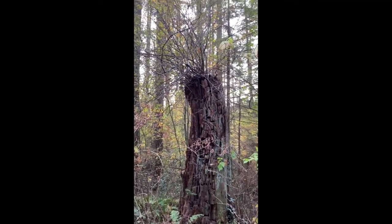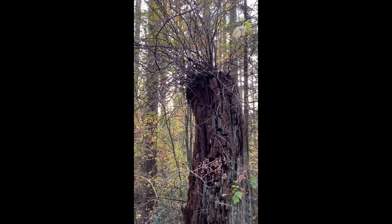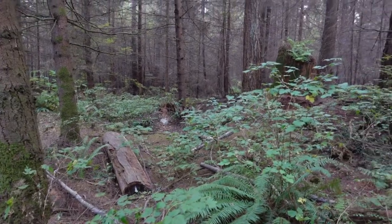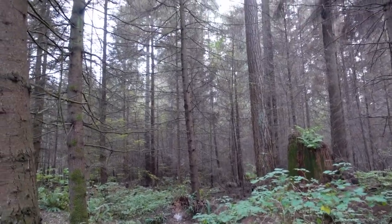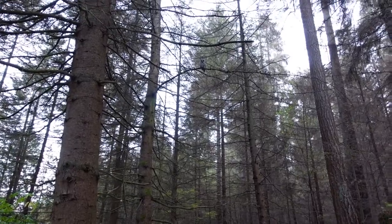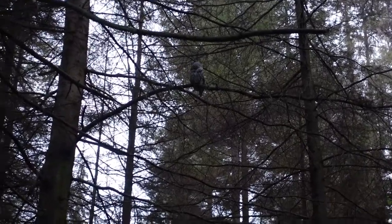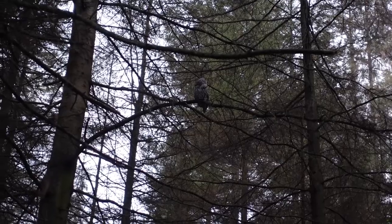You can hear a helicopter overhead, so you can tell we're not far from civilization. But you almost feel like you've been transported into a land like Jurassic Park. So very different from anything that I have anywhere near my home. And even though I'm by myself, I feel like I'm being watched. Overhead in the branches, a large owl.